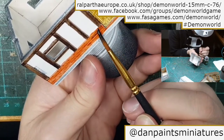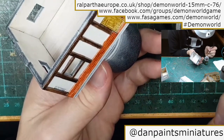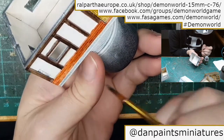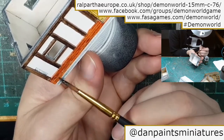Was it a Centurion or a Challenger? I think it might have been a Centurion. It was the last one I built. I would have been 10 years old. Well, near enough to 10 that it doesn't matter.